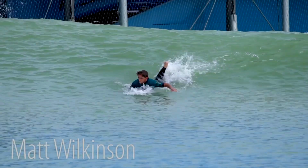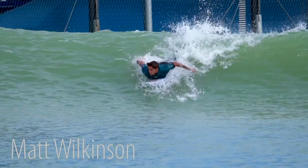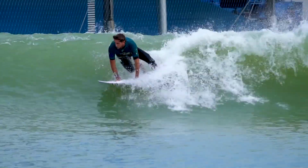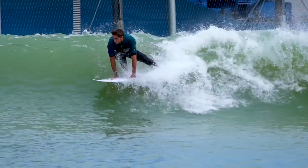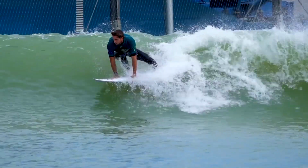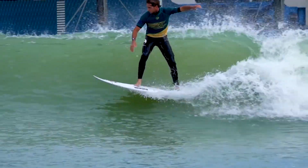Here's another goofy foot. This is Mr. Matt Wilkinson, and when he pops up, you can see his right hand is almost a full hand's length in front of his left, and that causes his chest to be pre-rotated. So he just puts his back foot down, steps his right foot through, and his chest is already rotated from where he put his hands down, and he's basically in the surf position by the time his hands leave the rails.